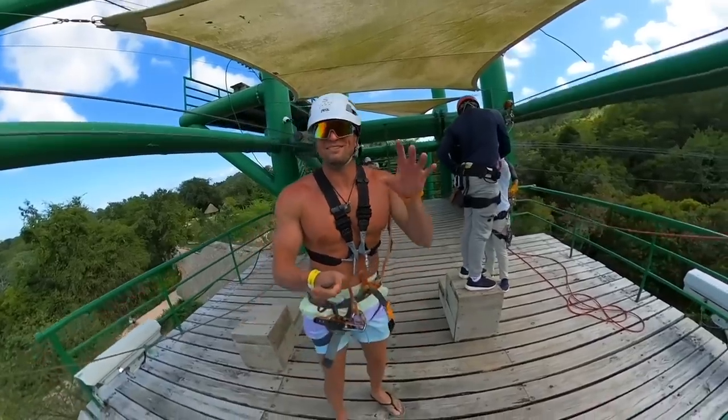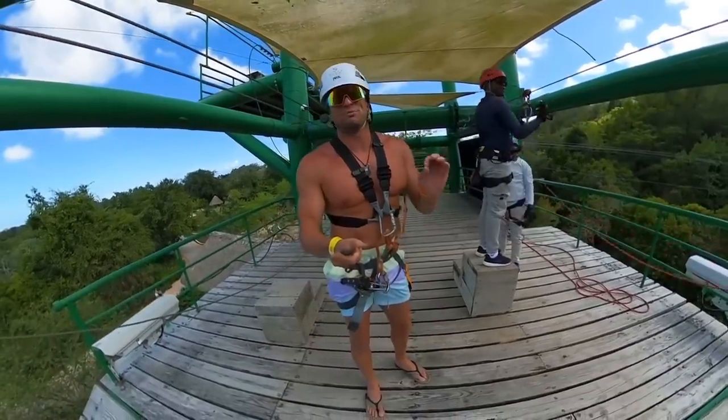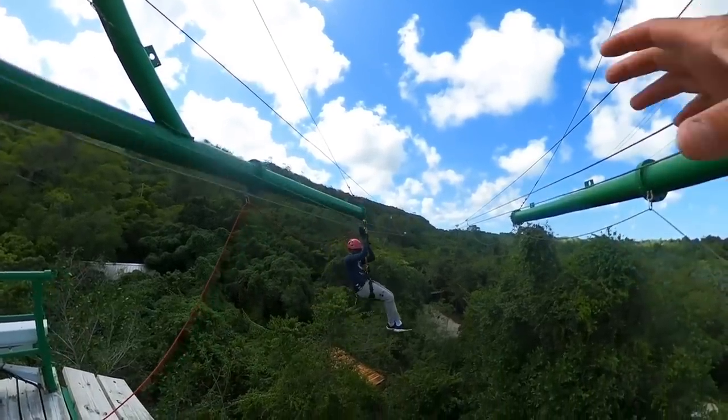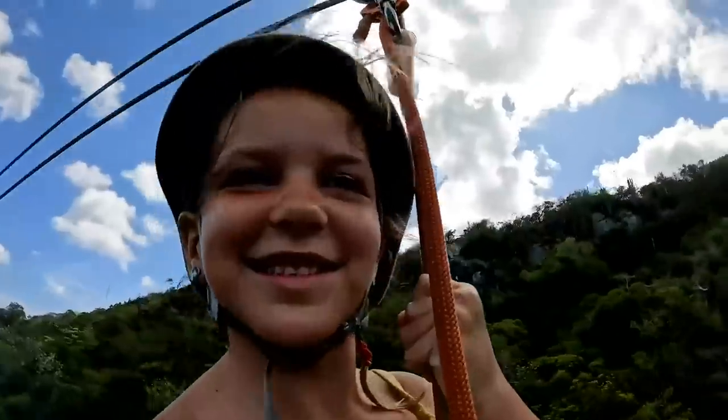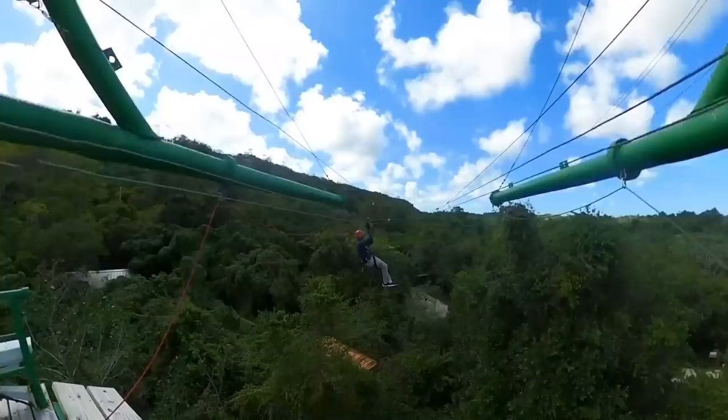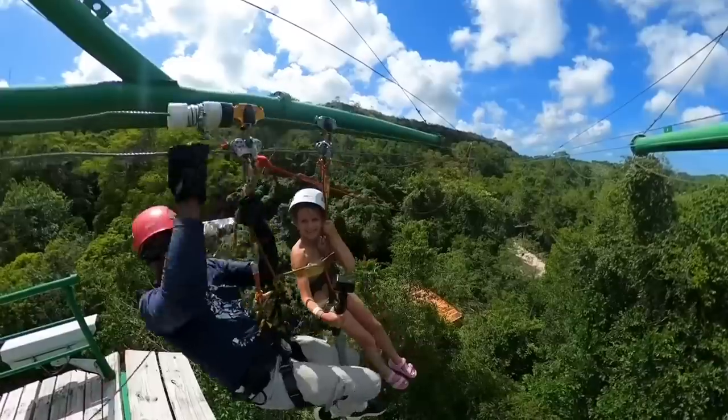All right, guys, here comes Ava. Watching her has been the highlight just because she is so little. She's so little, these guys actually have to go out on the line to get her. She doesn't weigh enough to come all the way in.